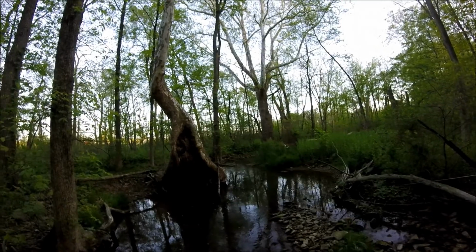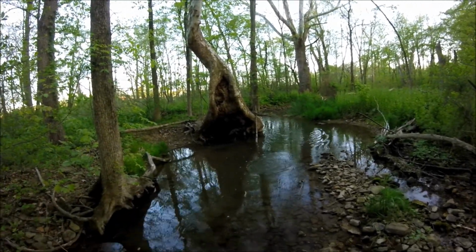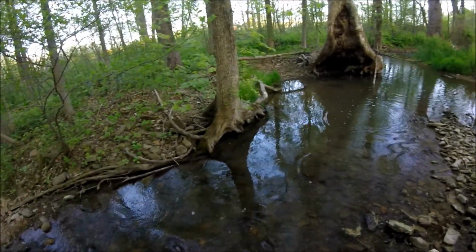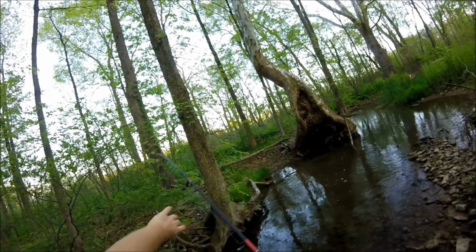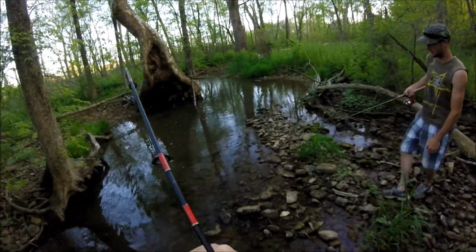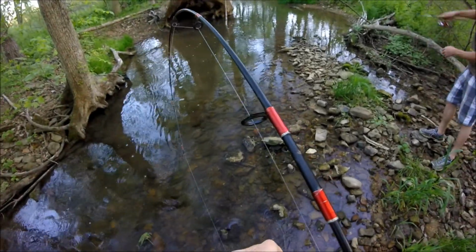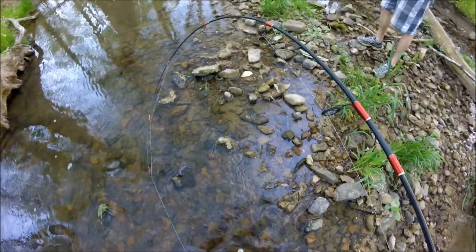He had a real nice weight. Oh, there he is. That's a brookie. Is that a brookie? It is, man. It's got a real pink belly. No, that's a brown. Yeah, it's a brown. Little brown. Nice. That's not the one that came after me earlier. Nice little brown there.